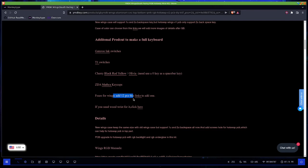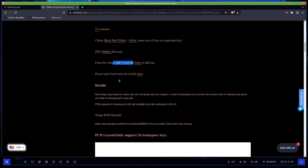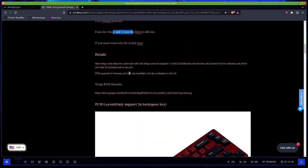Probably just use packing foam underneath the board if you want to reduce the ping or dampen it a bit, because the board is very pingy, but it doesn't bother me that much because I use IEMs, so I don't really hear the pinginess of the board. I can hear the key press, the actual key in the keycap, but I can't hear the board, so it should be fine. I don't use the wristwatch. I didn't buy it. I didn't think I needed it.